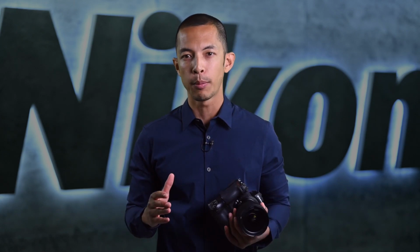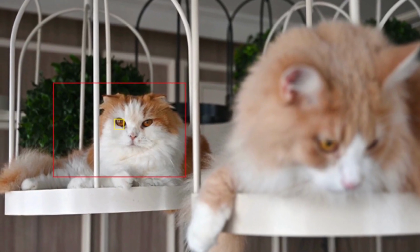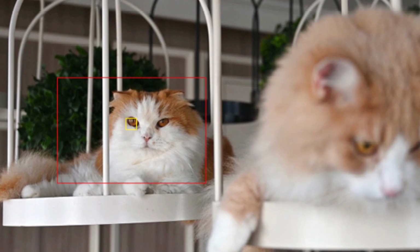First, we've added an option to use it in wide area AF mode, making it possible to set the camera to only look for eyes within a smaller area of the frame. This isolates the main subject from other people, animals, or distracting objects outside of the wide area.